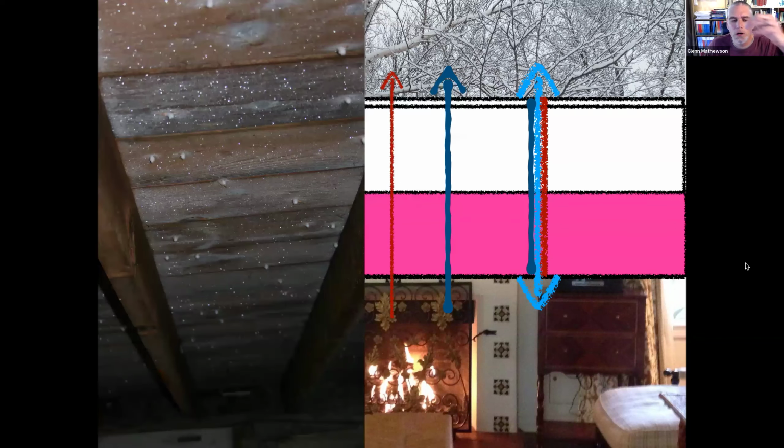And here's just a photo a friend sent me from Northeast Massachusetts, where he was showing, yep, I get this condensation on the underside of my roof deck that ends up condensing straight into frost.